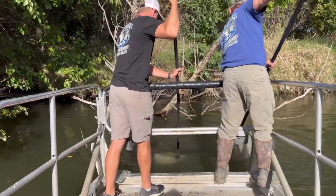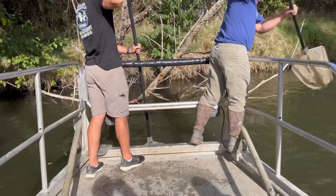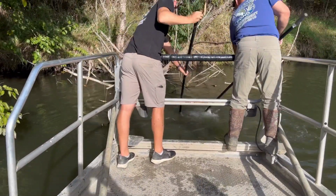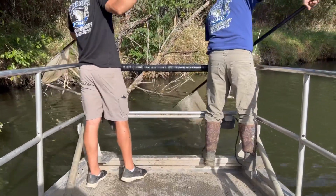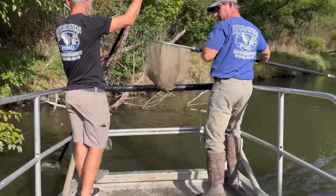Is it good to have all this woodland? Oh yeah, it's good for the fish for sure. I mean, you'll just notice there is a pile of fish by the trees in the water. It kind of just gives them a place to congregate and hang out.